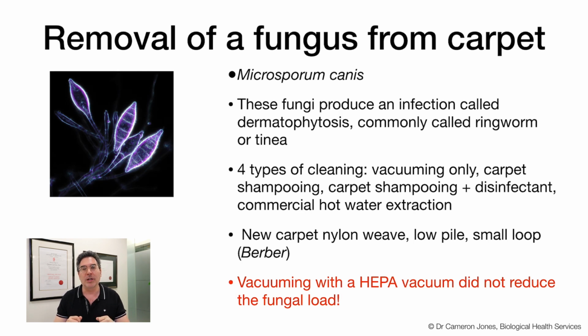But they also looked at shampooing the carpet, and they used a specific shampoo that is vet approved for getting rid of these particular microorganisms. The next thing was carpet shampooing plus a disinfectant. And then the last option was just using commercial hot water carpet extraction to get rid of this particular fungus.